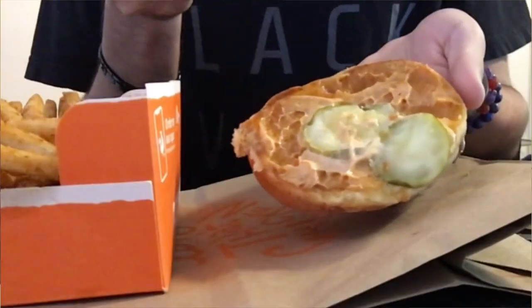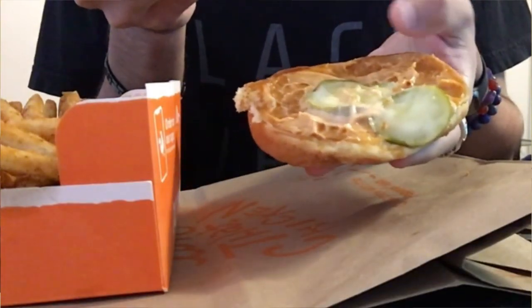I do have pickles in this. Some people like to get their sandwich without the pickles, I know, but yeah, we have some pickles in. I'll just take this off so I can show the pickles. So we have a spicy mayo here because I got the spicy chicken sandwich, and we have 2 pickles, and there's a lot more room for pickles, but I won't blame them. 2 pickles on a chicken sandwich, I mean, I would like 3-4, but 2 is okay. 2 is not bad.